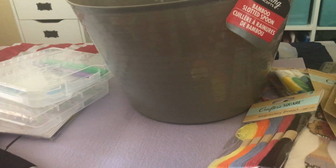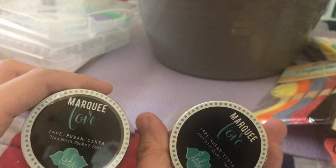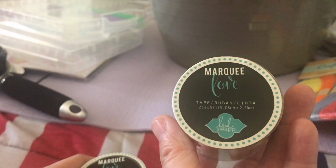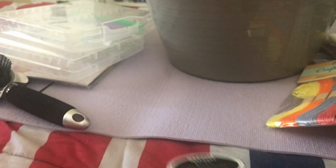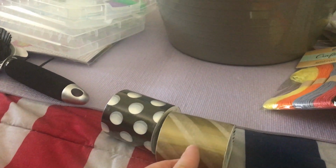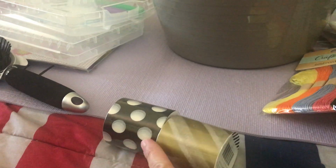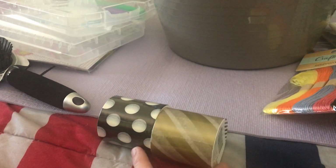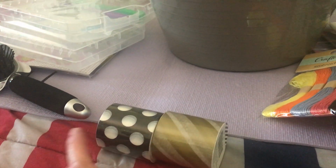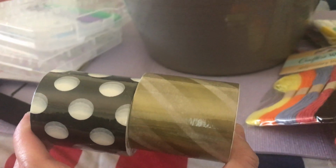Another thing is these tapes, a different type of tape. There's a polka dot one and a striped one. And can you imagine, guys, this is from Heidi Swapp. That's why I was so amazed. Wow, they have Heidi Swapp in Dollar Tree. They also have a smaller size, but I decided to get these bigger ones. I have so many washi tapes, but I have to get this because I don't have the huge one, so that's why I didn't get the smaller one. They have the same designs as these bigger ones. So I got these two designs, which I guess are the only two they have that I saw in there, the polka dot and the gold one.